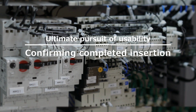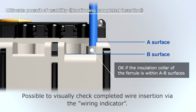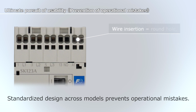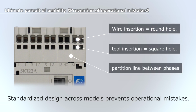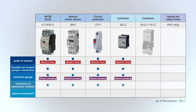Designed to confirm wire insertion. Possible to carry out visual check of insertion after wire insertion on the wiring indicator via end position of the insulation ferrules. Designed to prevent operational mistakes. All models are standardized with round holes for wire insertion, square holes for tool insertion, and a partition line between faces. This design prevents operational mistakes. The whole lineup comes standardized with these designs that pursue ease of use.